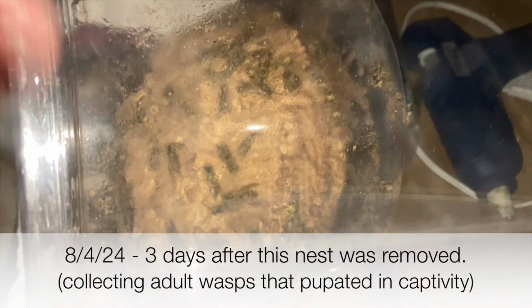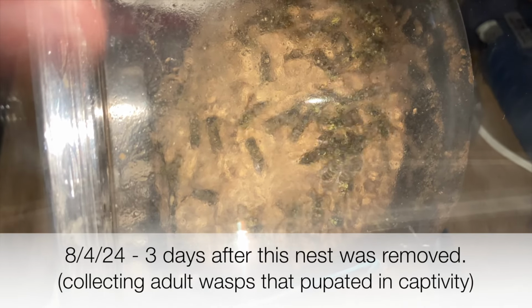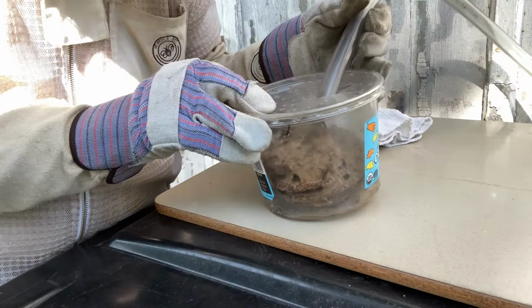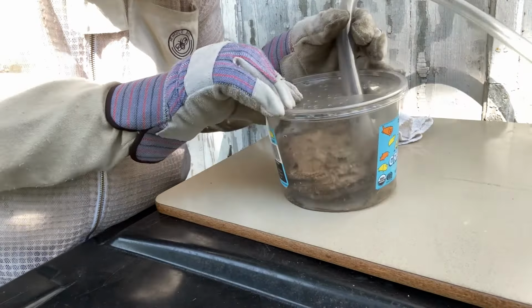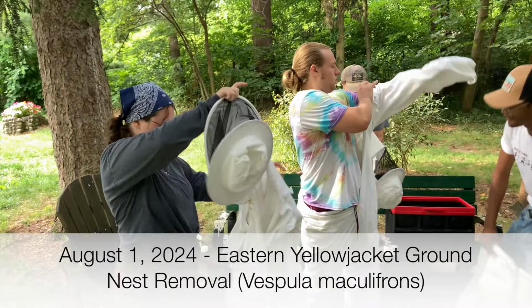In this episode, we'll also show you how we incubate the ground nest above ground in a container, and how we ultimately collect the adults that have pupated out for venom immunotherapy. So let's take you back to August 1st, 2024, and we'll show you the entire process. Thanks for riding along with us. Enjoy the show. It's August 1st, 2024.